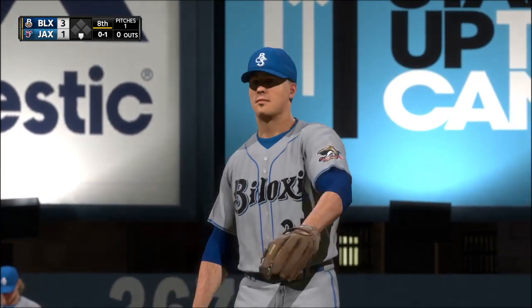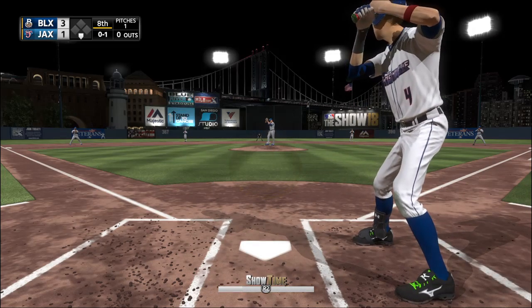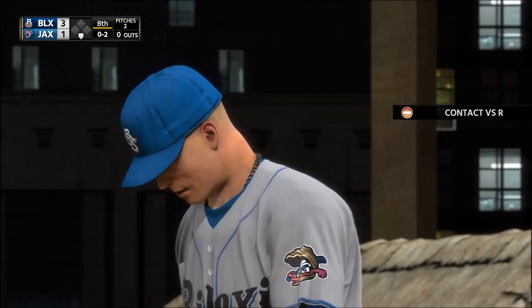Johnston playing here in his age 26 season. He throws a 4-seam fastball, a slider, a changeup, and a cutter. Swing and a miss here, and he's behind in the count now, 0-2.